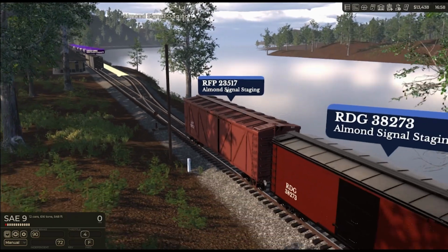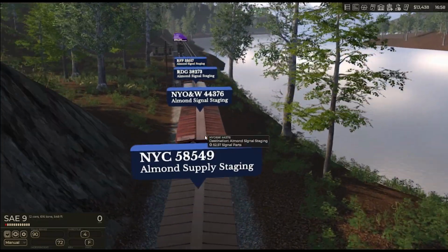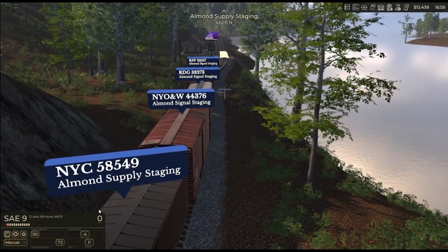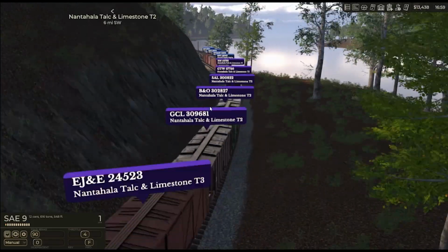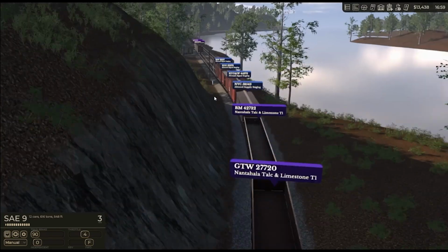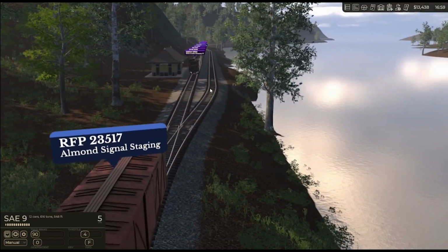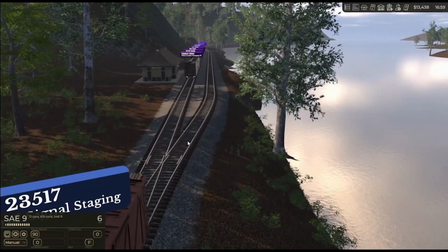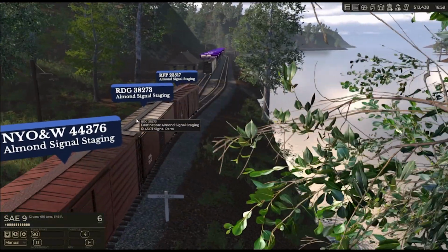Let's bring them back. Signals will be ready by tomorrow, just in time actually for the multiplayer session, which is awesome. Makes me happy. I do need to set up my 3rd passenger train though to run from Alarka to Nantahala. I did notice that there were a reasonable number of passengers that wanted to take that route.